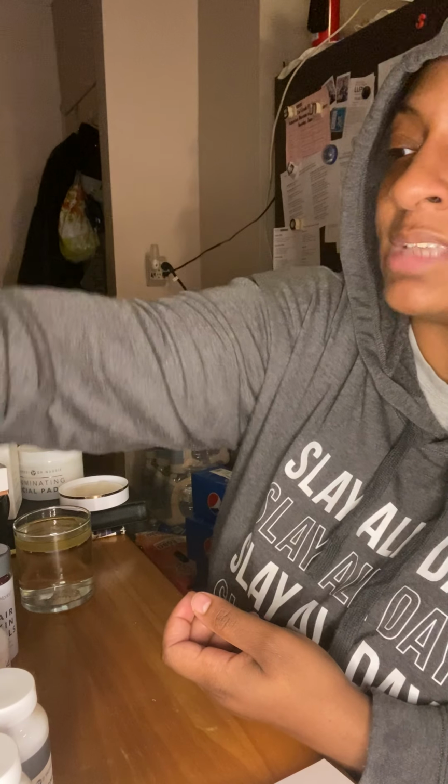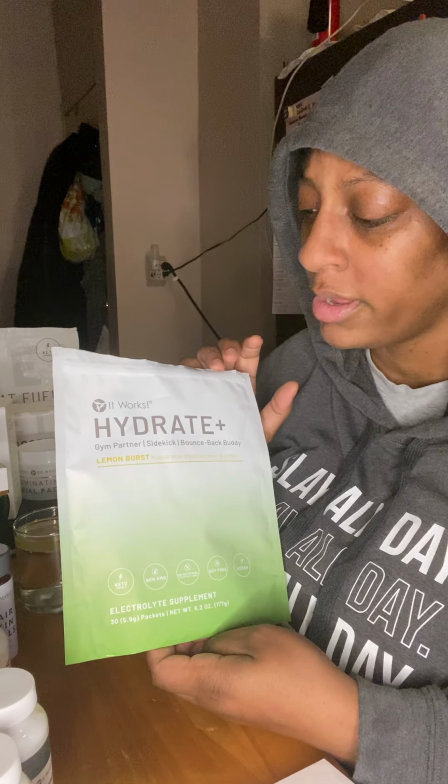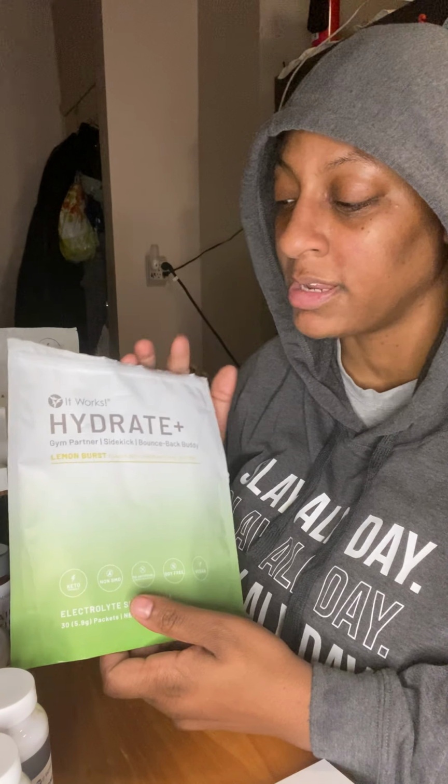Okay, now one of our other products I want to go over is our Hydrate. Our Hydrate is a product that is known to a few, but definitely needs to be known to more. It's a lemon burst flavor. It's only 10 calories. This is something that you can use as a power drink every day to help you with bouncing back and getting those electrolytes back in your system. It's also something that's great for the gym. It's only, like I said, 10 calories.